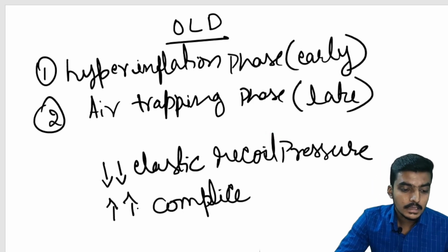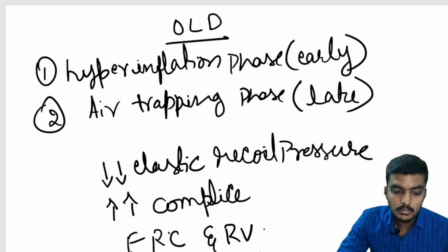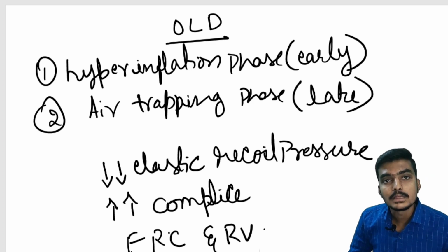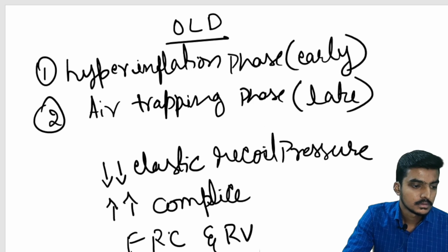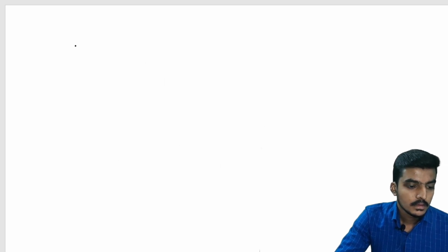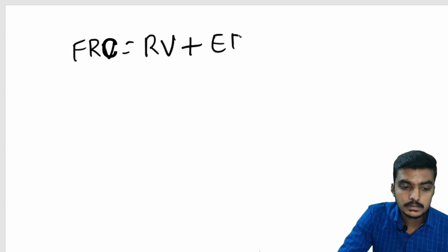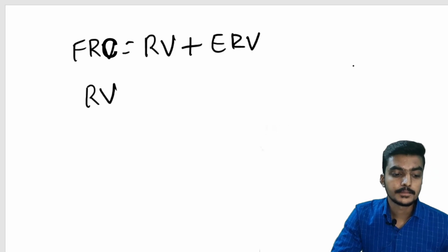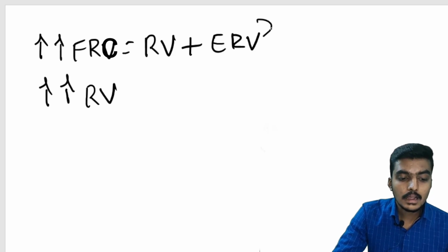So that is why there is an increase in FRC and residual volume. What is FRC? FRC is the amount of air left in the lung after normal expiration. Residual volume is the amount of air left in the lung after forceful expiration. I will take a new slide. FRC includes residual volume plus expiratory reserve volume. So FRC and residual volume are both increased due to the increase in the compliance of the lungs.